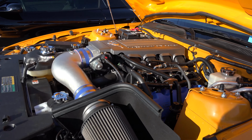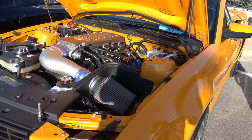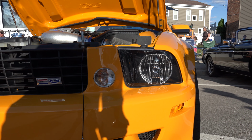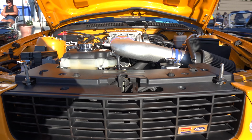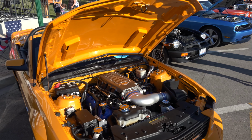Got some stuff done to the engine. It's about 400 horsepower. I'm still working on that. So, more to come, more to come. And was it originally 400 horsepower? No, I've done quite a few things to it. It was just stock when I got it. Okay. Cervini hood. Just got that this year.